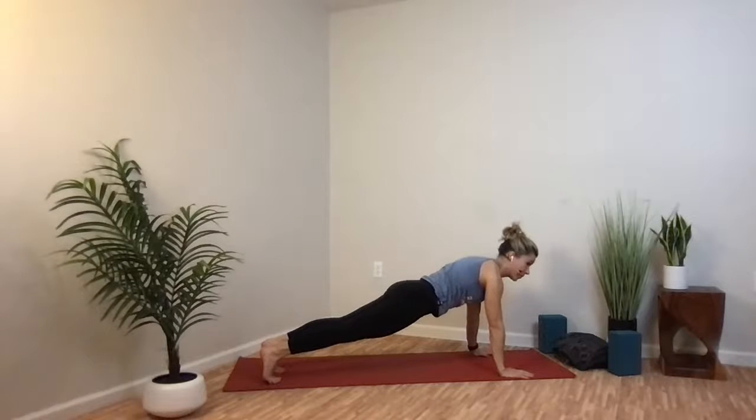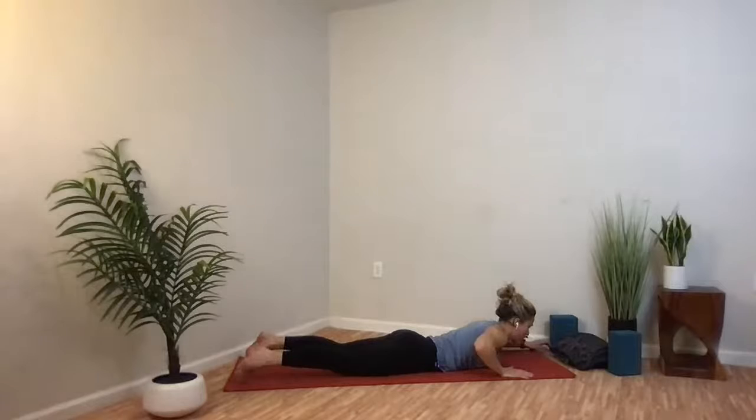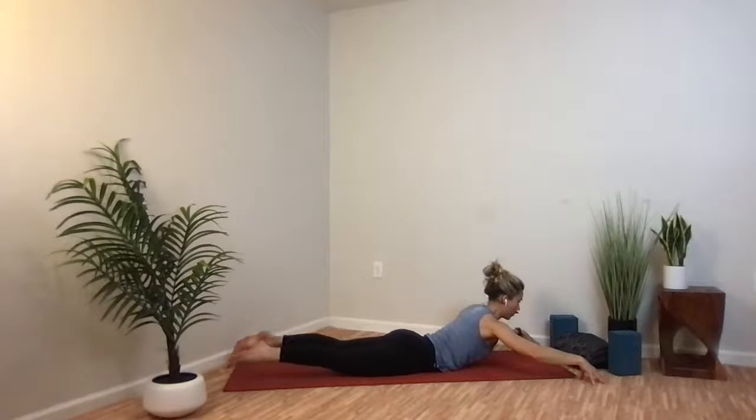Take a breath in. With the exhale, lower down. Modified cobra. Untuck the toes, hands out in front of you, tenting the palms up. Press the legs down, tuck the chin, drag the hands back. Inhale to come up and pause there. Untuck the chin, look forward, press the hands forward, float the legs, feel the back body turn on.